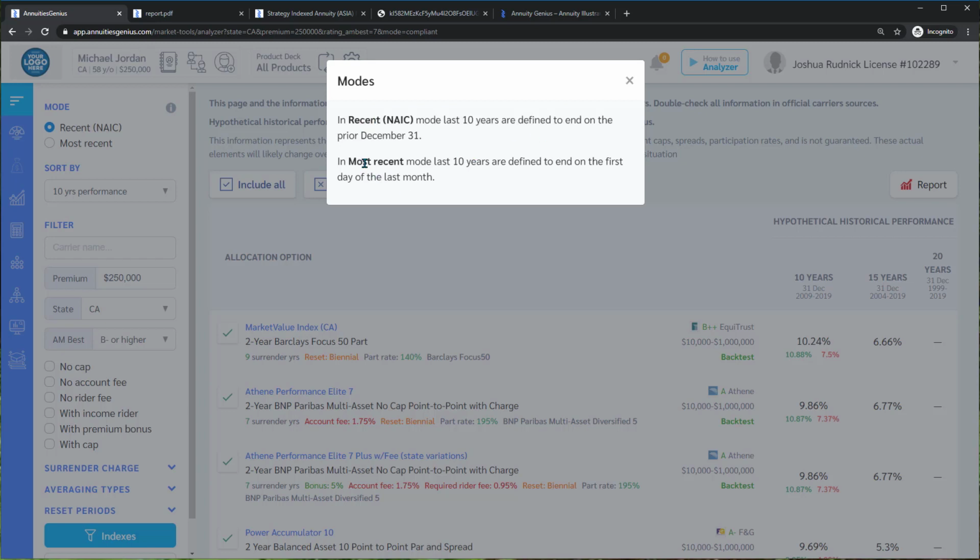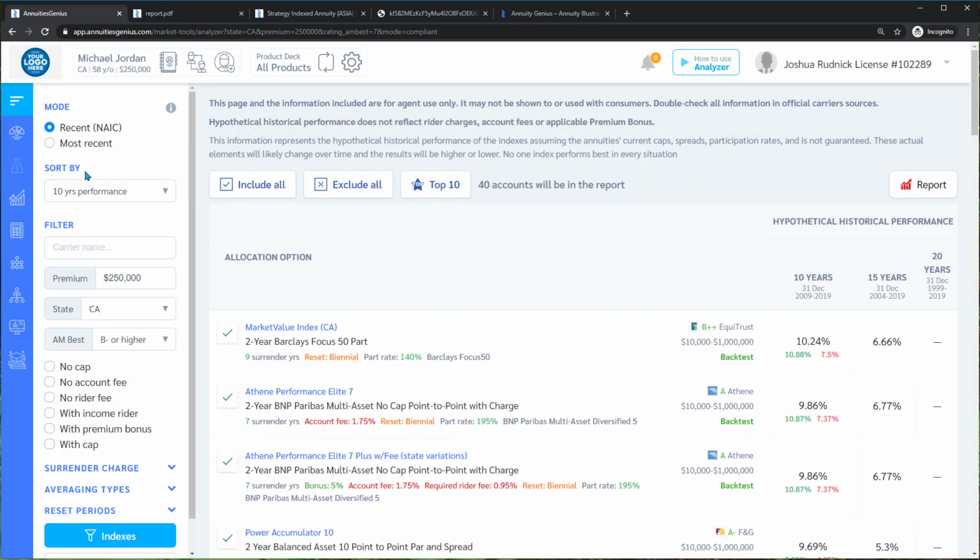Now, the most recent mode is back testing the 10 years as well, but it's defined to the end of the first day of the last month. That's why we call it most recent, because now we're back testing from May 1st, 2010 to May 1st, 2020. Now, you can sort this information by 10 years performance, best or worst, 15 or 20 years.